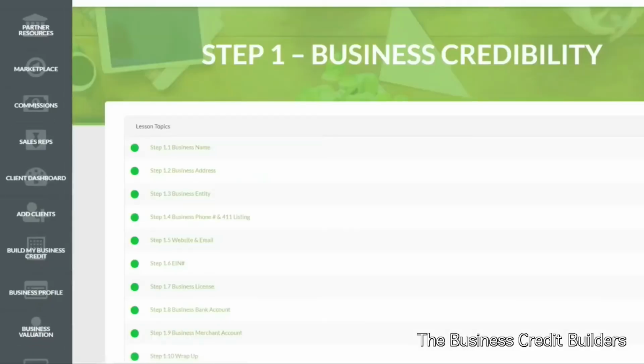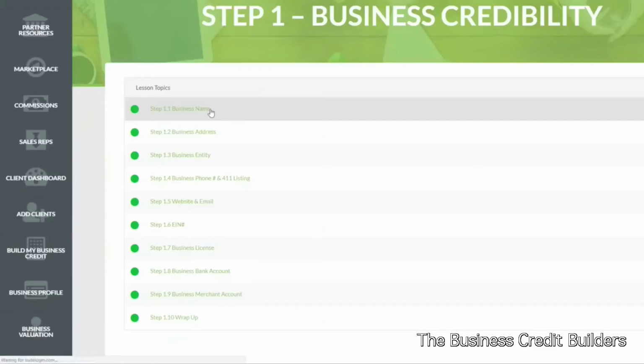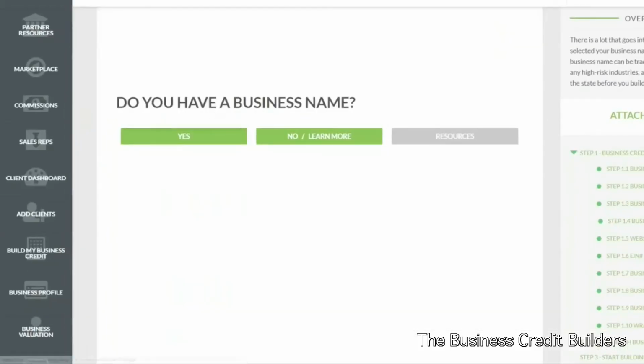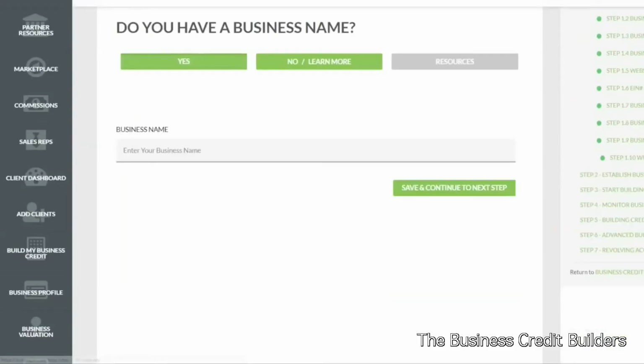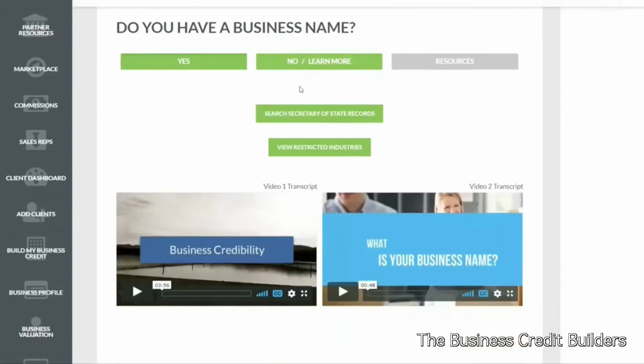Now, in our finance suite, we break this down into sub-steps, and this makes it really easy for you to get little chunks done as time permits, because we're all business owners, we're all busy. When we jump into step one, we talk about the importance of that business credibility. You'll see that this finance suite is a completely custom user experience. If you have a business name, you say yes, you enter your name, and you move on pretty quick. If you don't have your business name, you click no, and then we walk through and introduce you to the Secretary of State records.